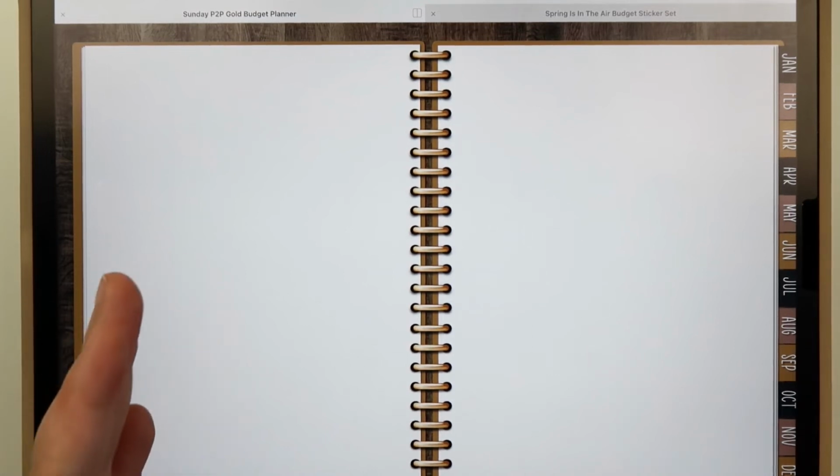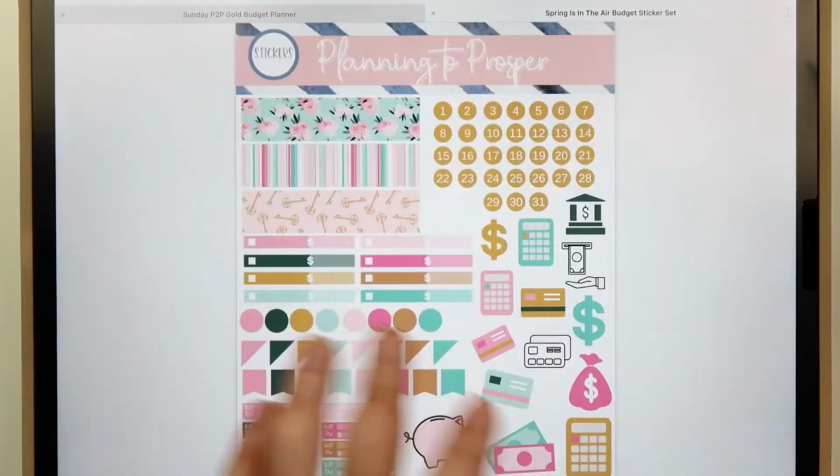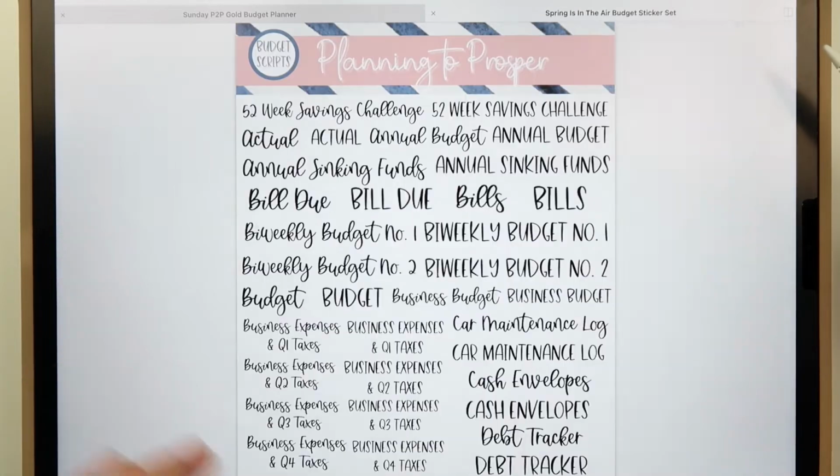The budget planner does include stickers and inserts already, I should mention, but they're the neutral version. So what I'm currently showing you for new releases is if you want something more decorative to decorate your month and everything like that. If you want just the basic stuff, that is already included with the budget planner. So these are more like extras if you just want to jazz it up a little bit, if you will. So again, you get tons and tons of script stickers.